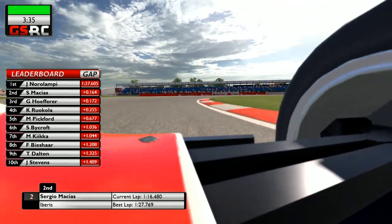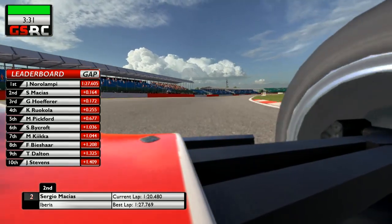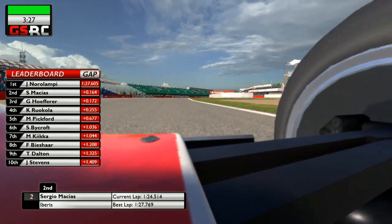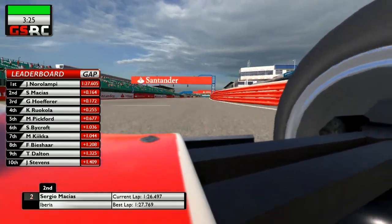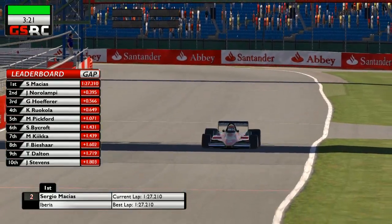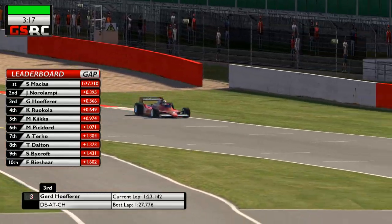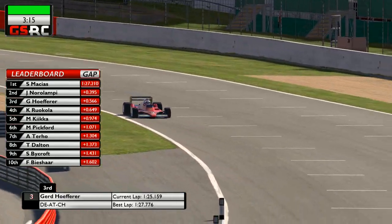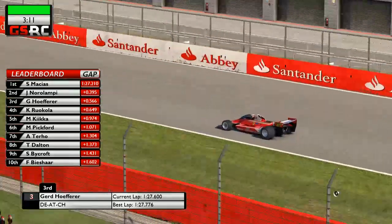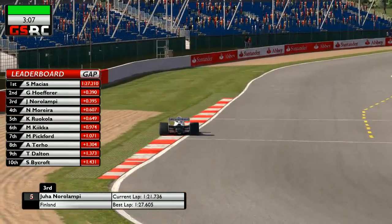Coming up through Luffield now. Yeah, Joe, and we have several drivers that are just now on track getting their opening laps in, their out laps. So many times left to come by some great drivers still on this list. Oh, and Macias goes to the pole. In fact, improves over Norlampi by 4/10. Now, Juha is coming around Luffield himself, so he has only completed one lap. This will be his second go. They only get 2 laps here in this lone qualifying.